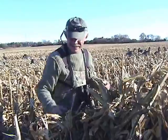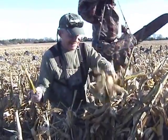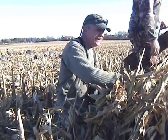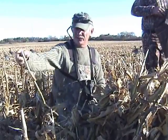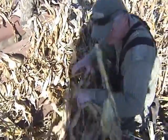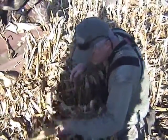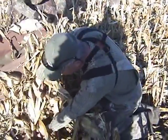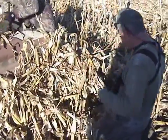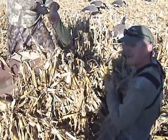They're called layout blinds. You can lay out in the field in them. They're just designed to keep you close to the ground, keep you completely covered. You can see that one, this one's complete. The one Tim's working on right now needs a little work yet, because these geese have been shot at enough times that they're pretty smart. They're not dumb like early season geese. You've got to be able to outsmart them. So this helps you do that.